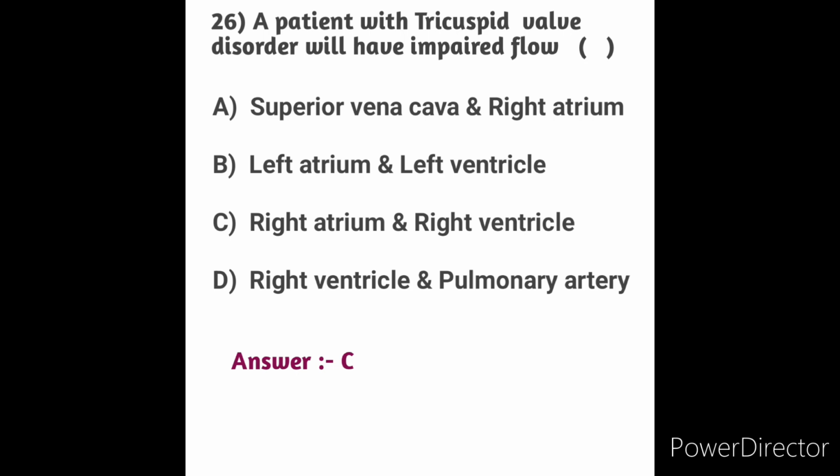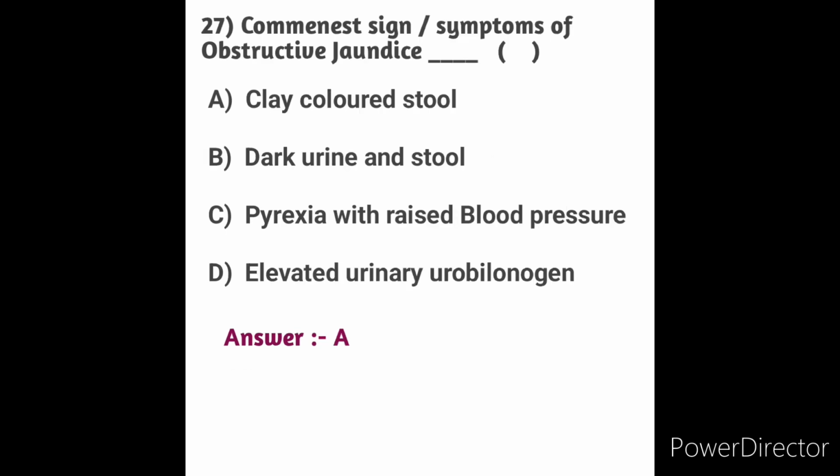This is one of the types of heart valve disease. Tricuspid valve disorder is a type of heart valve disease, and it causes impaired blood flow from the two right heart chambers. The right heart chambers are the right atrium and right ventricle, as in the options. Next, question number 27.